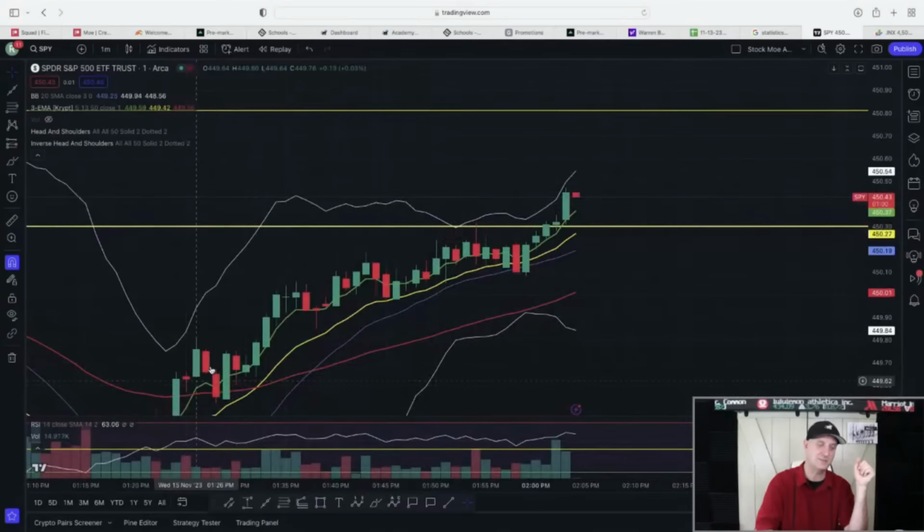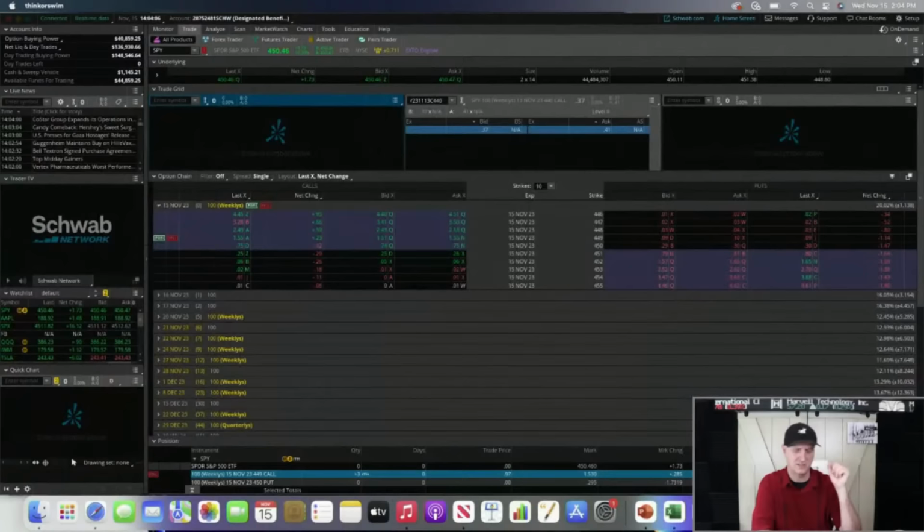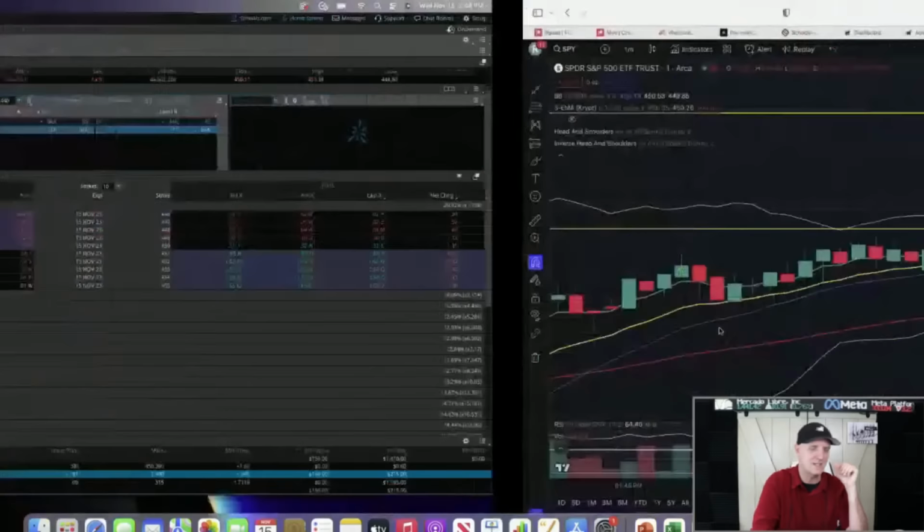Now we are taking advantage and we're making money off of it. So this trade alone is up $227. One trade, the other trade, now we're up $1,400 altogether, which is fantastic. Good stuff going on. So, all right, let's get in there.